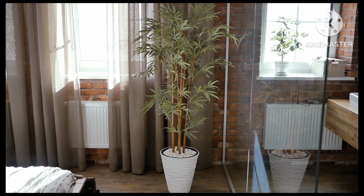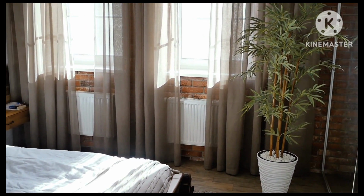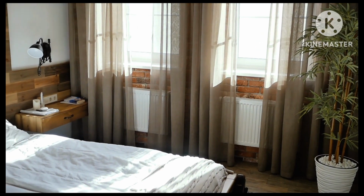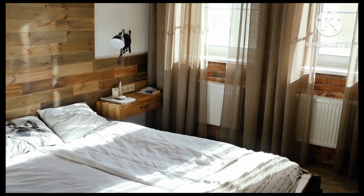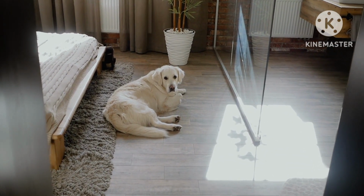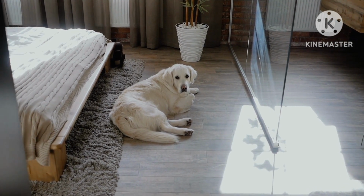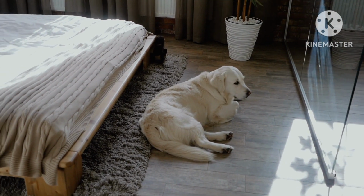Idea 4. Mirrors and lighting. Mirrors and lighting are powerful tools in decorating. Mirrors can create an illusion of space and reflect light, making your room feel larger and brighter. Experiment with various mirror shapes and sizes. And don't forget about lighting. The right fixtures can set the mood and enhance your decor's beauty.